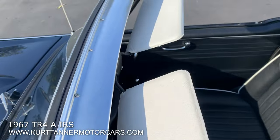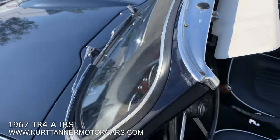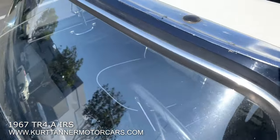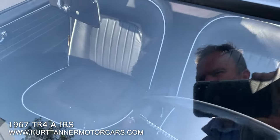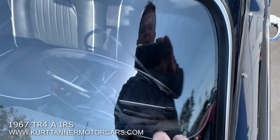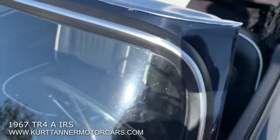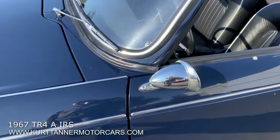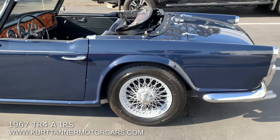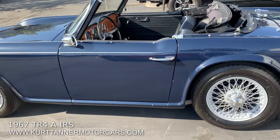This is the optional sun visor set painted in cream. You can see on this car, all the rubber is beautiful. This, I believe, is the original Triplex windshield. It is showing a few little light wiper marks on the driver's side. But freshly restored rubber, really nice gaps on this car. So, essentially a rust-free, accident-free, great California car.